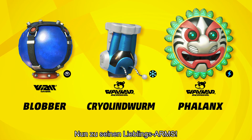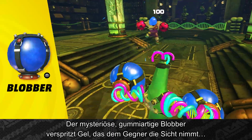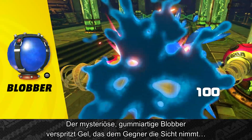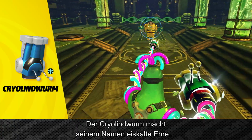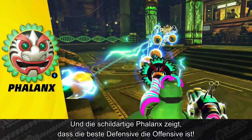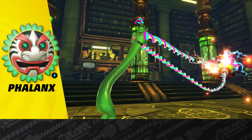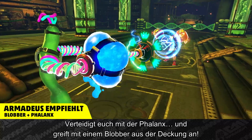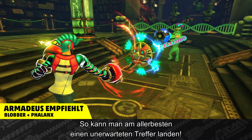Here are his signature arms. The mysteriously bouncy Blorb splashes goo to block the opponent's view. The Ice Dragon is pretty self-explanatory and even more effective. And the shield-shaped Guardian proves that defense may really be the best offense. Shield with a Guardian, then toss a Blorb over the top. It's the best way to land an unexpected hit.